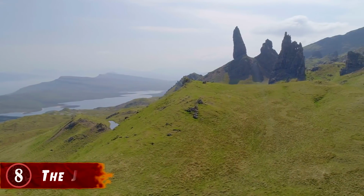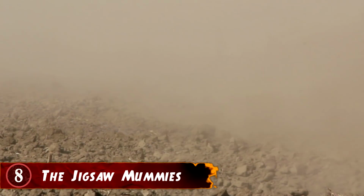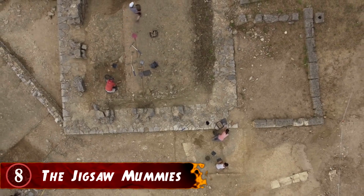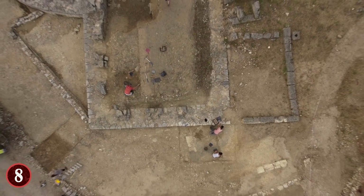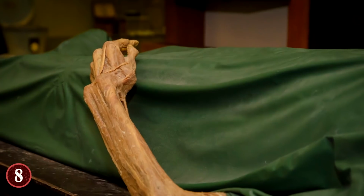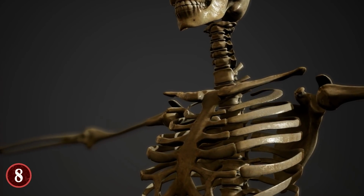Number 8. The Jigsaw Mummies. Speaking of Scotland, in the Scottish Highlands in the early part of the 2000s, a dig was going on under a Bronze Age settlement that existed 3,000 years ago. As they dug deeper, they found 2 skeletons, a male and a female, and both of them were very well preserved. However, as they continued to observe the bodies, something felt very wrong with the bones.